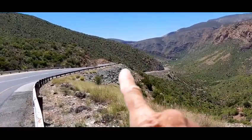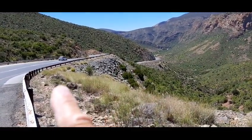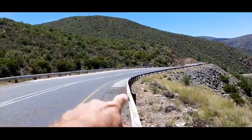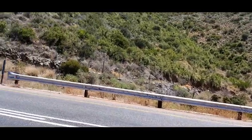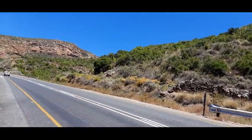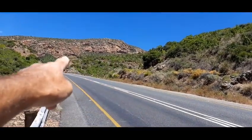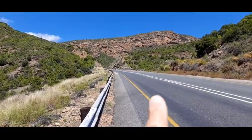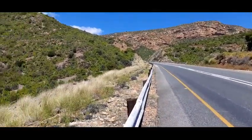Now, the old road came around that cutting there on the outside, underneath here, and then it went across and all along there, and up there, and then into the bend there, and then up there over the top. So they made the new road through the concrete road and this road through the cutting.